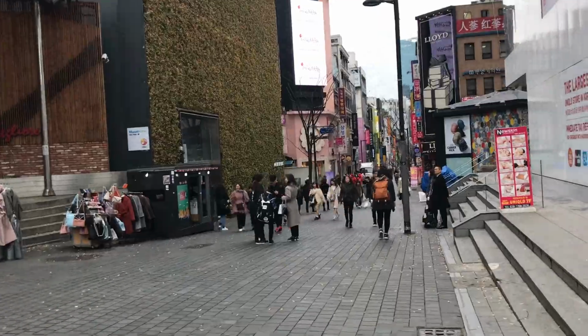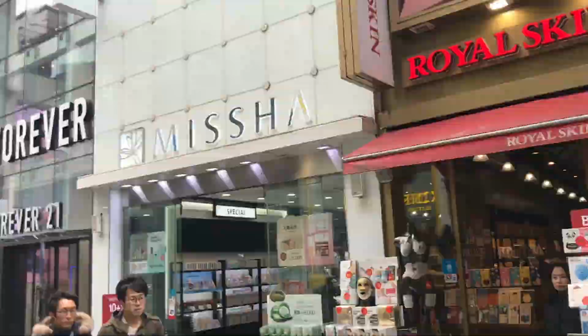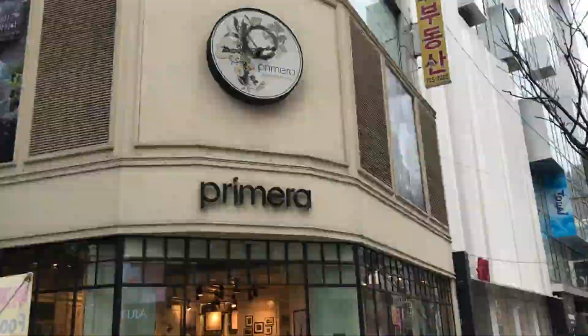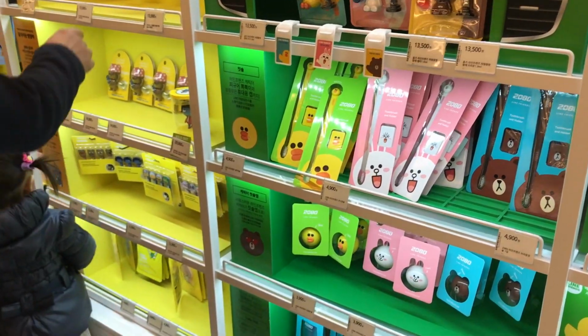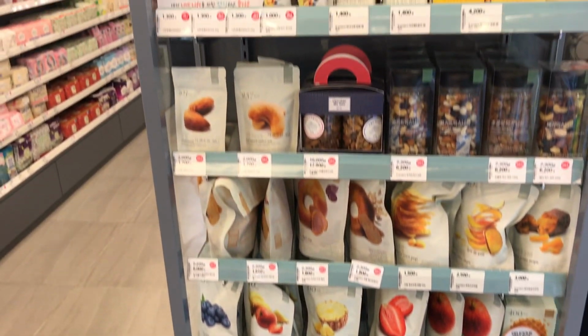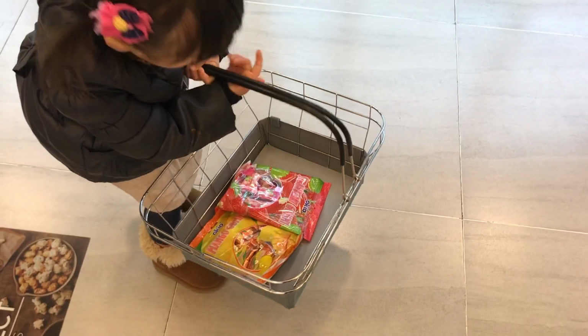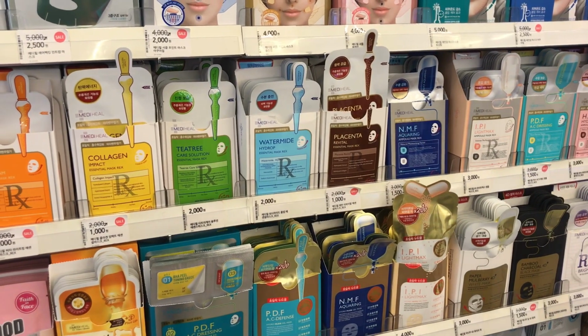So my sister-in-law was visiting from the States and she wanted to come to Myeongdong to shop for skincare products because this is where you come to shop for skincare products. And we ended up going to Olive & Young, which is a Korean drugstore that carries a bunch of different brands, but they also carry food items like this food project and false lashes, which is something I like to buy here, and teas and candy, and just a whole bunch of things.